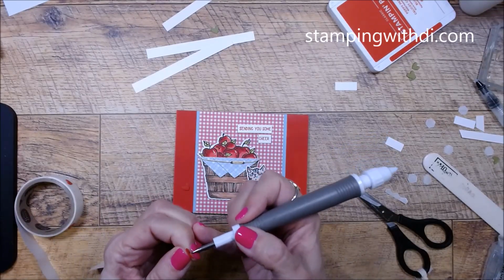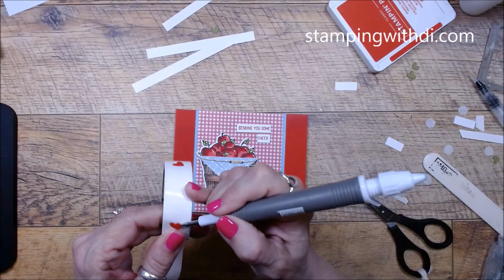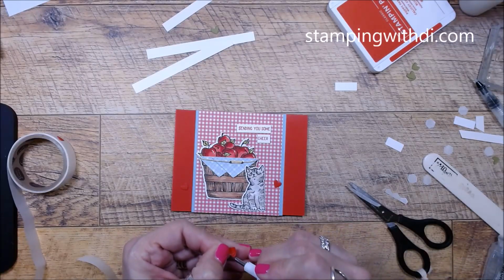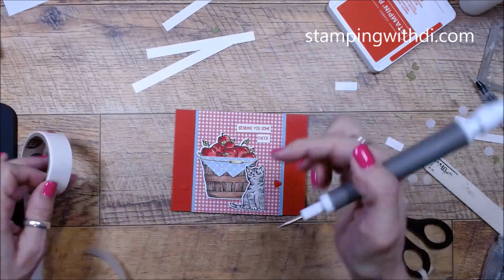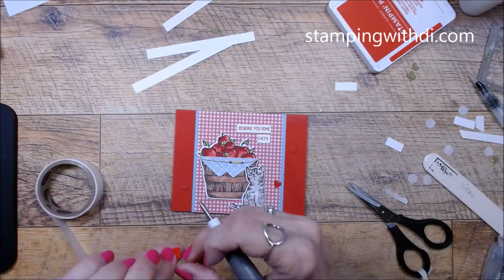So I'm just gonna fold that over and then you don't have a glue dot sticking into your envelope or whatever. So it's easy just to fold that down. Fold.